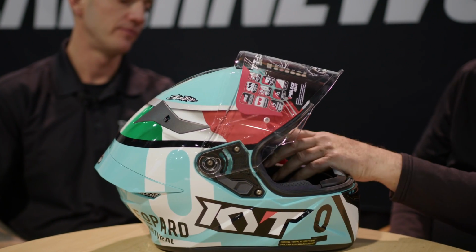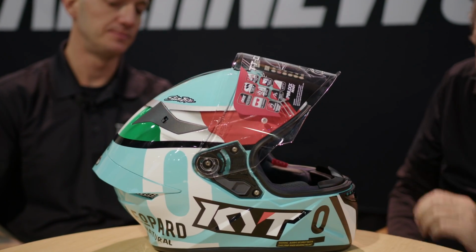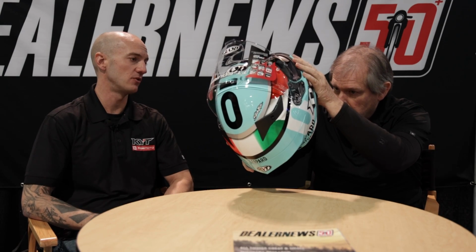Yeah, there's your eyeglass port, everything is there. How is the ventilation in this? Really good. I've worn it and tested it on road rides, and I thought it was amazing. Again, for that price point it's a really good helmet, and it's very quiet. I usually wear earplugs when I ride, and I didn't have to wear earplugs with this. So I thought it was a very quiet helmet for a street helmet.